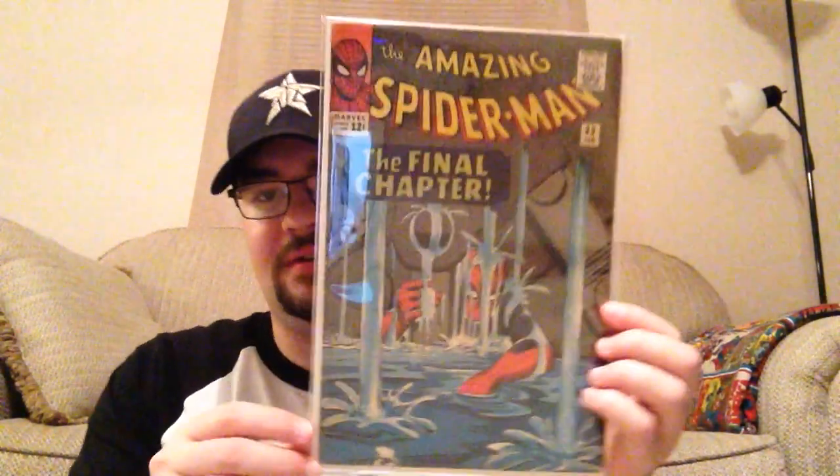Next up, we finally get some Spider-Man issues. And we'll start off with probably the best Ditko cover. I think Kyle Rowe would agree with me on this one. And that is Amazing Spider-Man number 33. I mean, it doesn't get much better than that. That's just iconic. Everybody needs this book in their collection.